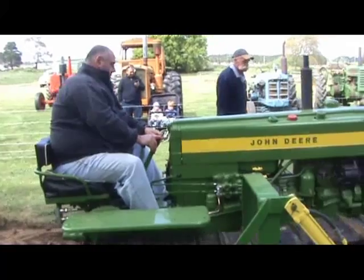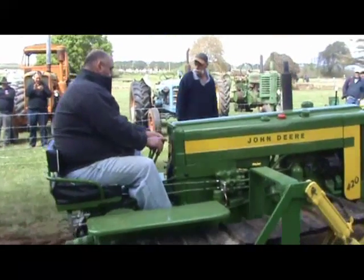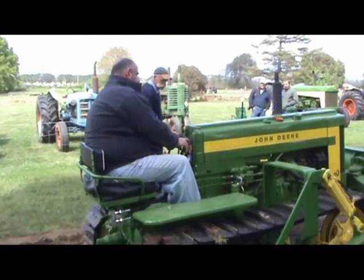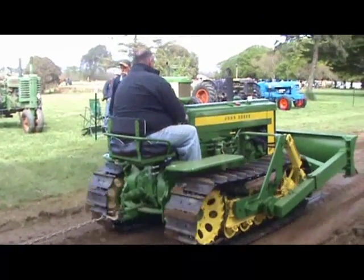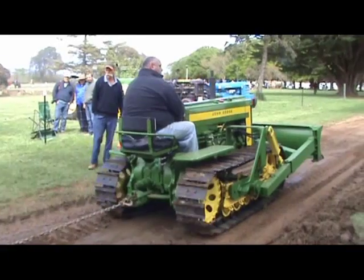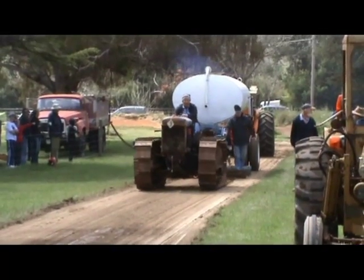Not the fastest, as I said before, but certainly a very, very capable, strong little tractor, and it looks like it could be going on for a very, very good pull. I think Andrew Christo will be pretty happy with this one. It's continuing on, and I reckon this is going to be a full pull from Andrew in the John Deere.